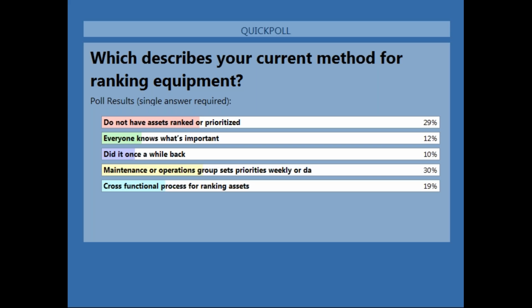And Steve, what our listeners are saying, 29% say they don't currently have a ranking or prioritization. So I guess that's why they're interested in hearing what you're going to be sharing today. 12% say everyone knows what's important. 10% say, well, we did it a while back. And this is interesting. 30% say maintenance and operations sets priorities. And 19% say there's a cross-functional process. So we have almost 50% saying they do have a process in place and just want to make sure they're aligning to best practices. So back to you, Steve.